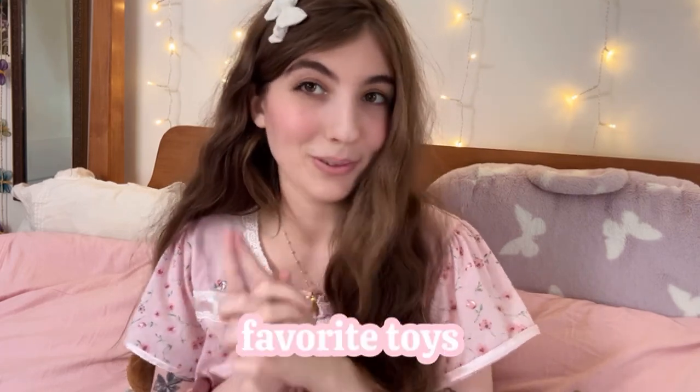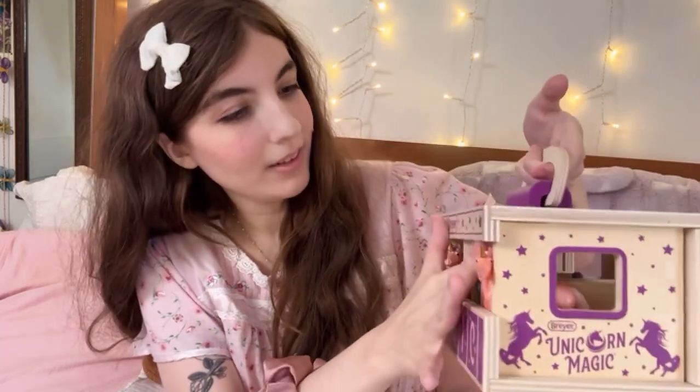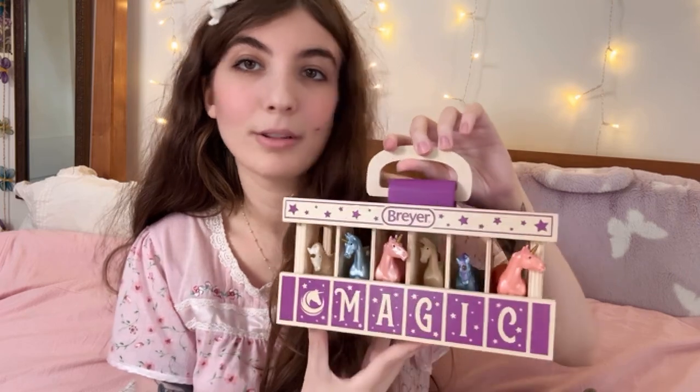But anyways, next category is going to be favorite toys. Starting off with my Briar Magic Unicorn Fables. They're all currently in their little pen. I've been really into the fairy tale, magic, unicorns again, well, I always am. Around this time of year I always read the Fairy Realm series, and so I've been loving playing with them and my little fairy toys.